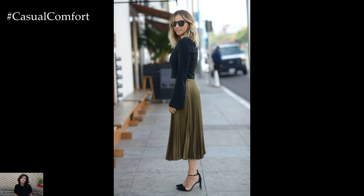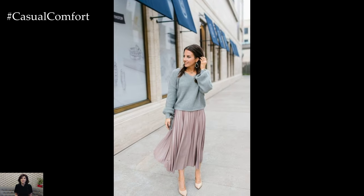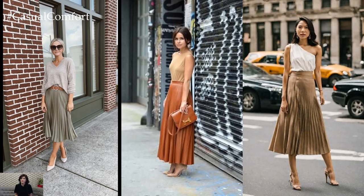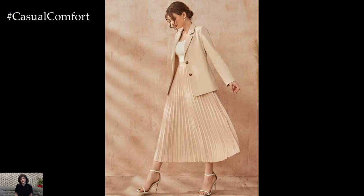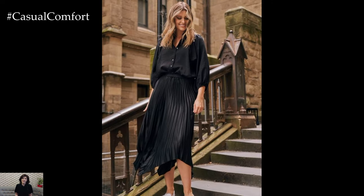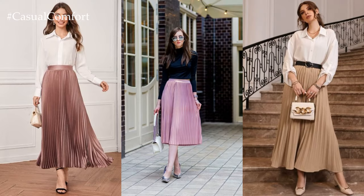For a chic daytime look, pair a pleated skirt with a tucked-in blouse and ballet flats for an effortlessly polished ensemble. Alternatively, dress it down with a graphic tee and sneakers for a modern twist on casual wear. When evening calls for glamour, the pleated skirt rises to the occasion with grace. Teamed with a sleek silk camisole and strappy heels, it exudes sophistication and femininity, perfect for a night out on the town or a special event.